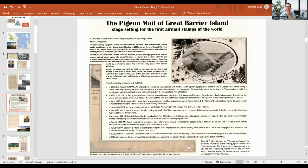Mauricio. Thank you, Damian, for this very interesting presentation. I have three questions. The first one, regarding the stamps themselves: you mentioned that they were printed by a newspaper company. Were they printed on regular paper or newspaper paper? I'm thinking about the weight, because in this case every gram counts. They were printed on normal paper, so the weight of the stamp itself is not a lot.